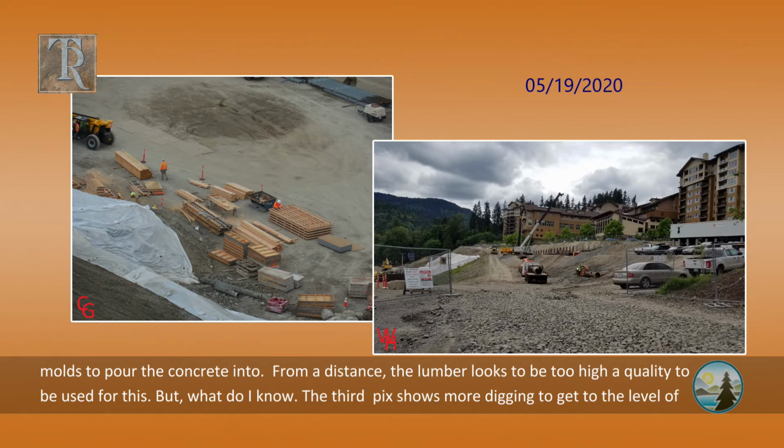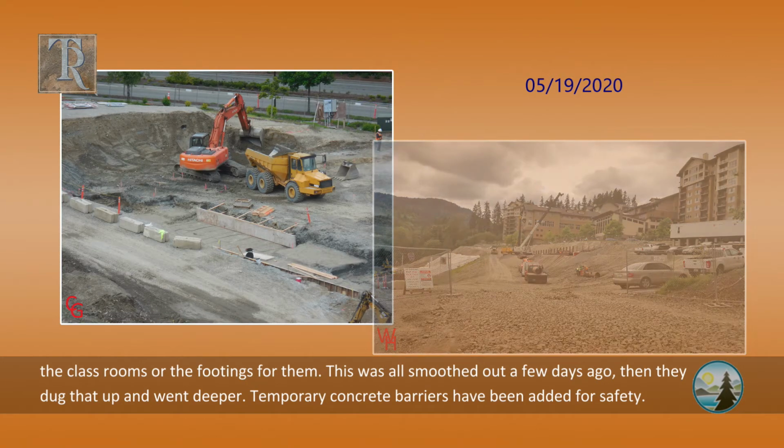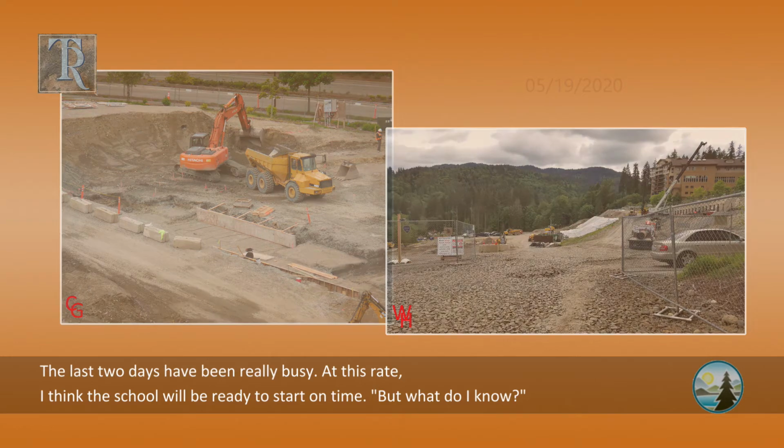From a distance, the lumber looks to be high quality and to be used for this, but what do I know? The third pic shows more digging to get to the level of the classrooms or the footings for them. This was all smoothed out a few days ago. Then they dug that up and went deeper. Temporary concrete barriers have been added for safety. The last 2 days have been really busy. At this rate, I think the school will be ready to start on time. But again, what do I know?